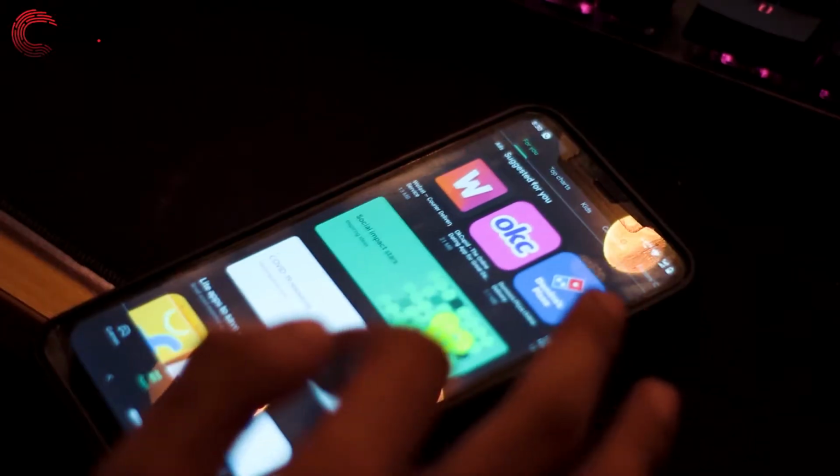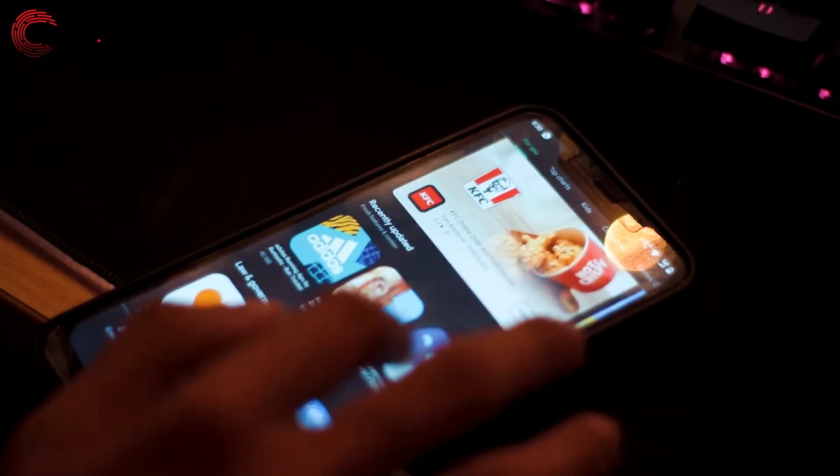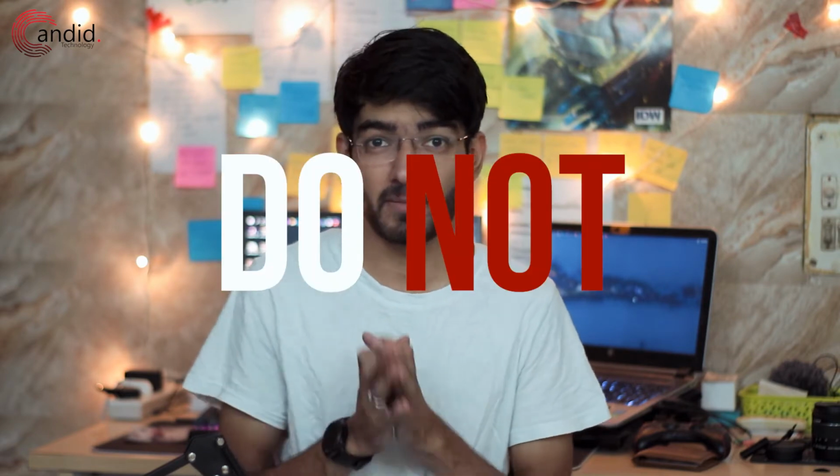This is probably the most obvious one, but you'd be surprised about how many people fall for this trap. See, it's simple. Always download apps from the Play Store or from an official third-party site like the Amazon App Store. Do not, and I repeat, do not go for websites that offer paid apps for free or modded versions of apps until you absolutely personally trust the developer.